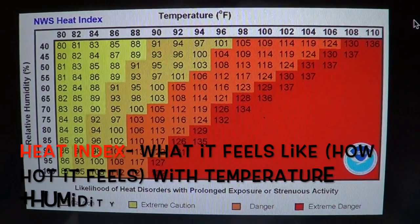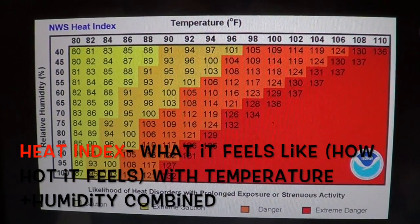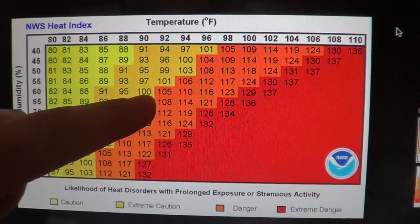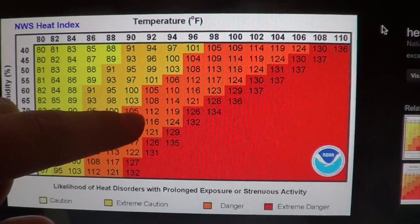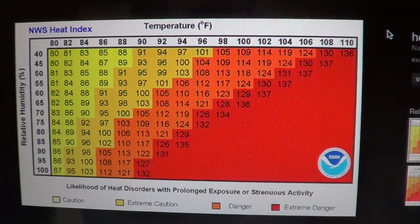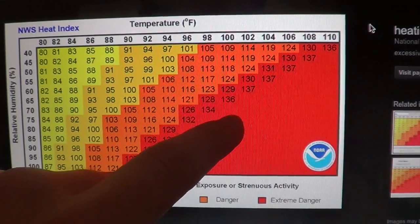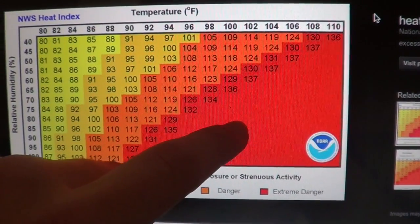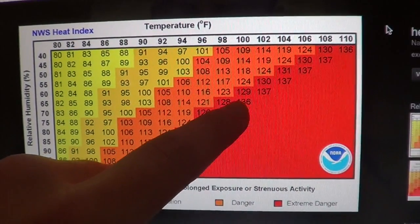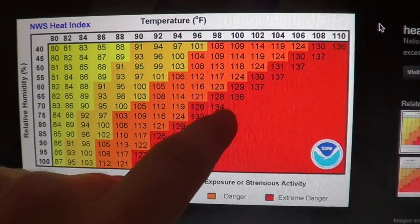You can see here's the heat index. You factor in the temperature and the relative humidity. So if it's 90 degrees out and 60% humid, it's actually 100 degrees out, which is in the caution zone, because it's 10 degrees hotter than the temperature once you factor in the humidity. But if it's 100 degrees and 80% humidity, it's above the chart. It's over 140 degrees. That's extreme danger. You don't even want to be out there. That's not that common. Now you can see the hottest it ever was was 100 degrees with 65% humidity.